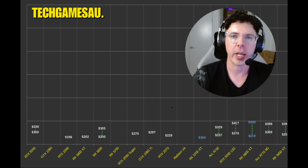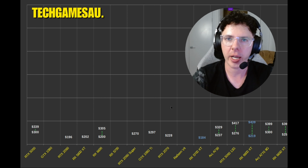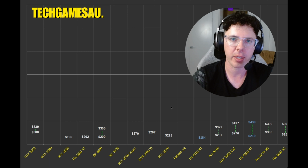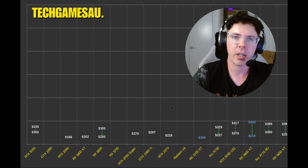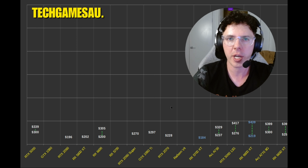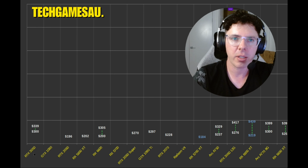And some of them are actually just brand new, like unwanted gifts. I've also only looked at the prices for the past month and a half of sales on eBay, so it should be relatively up to date for what you can expect in today's market. And finally, to calculate my used market price, I've taken the three cheapest graphics cards for that chipset that I could find, and taken the average of those three cheapest cards sold in the past month and a half. So now let's take a look at the results.